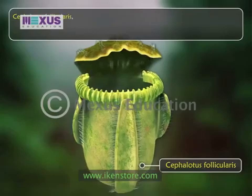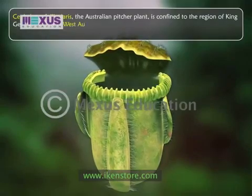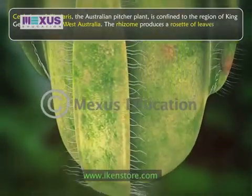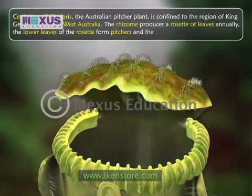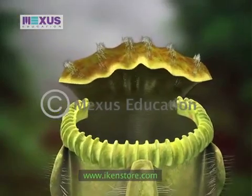Cephalotus follicularis, the Australian pitcher plant, is confined to the region of King George's Sound in West Australia and grows in marshes. The rhizome produces a rosette of leaves annually. The lower leaves of the rosette form pitchers and the upper are flat and green. The pitchers resemble those of Nepenthes or Sarracenia.